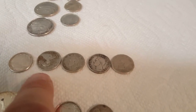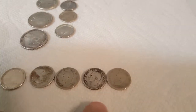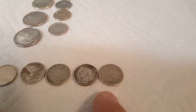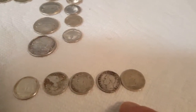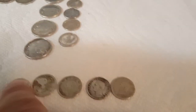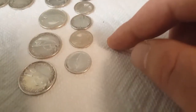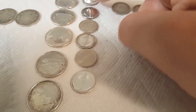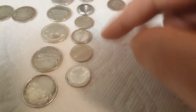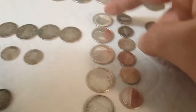This is all the 80% dimes, 5 80% dimes from Queen Victoria and King George VI. I got 1967, the centennial coins. I got quite a bit.